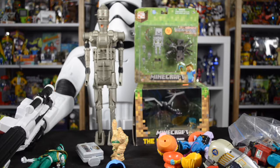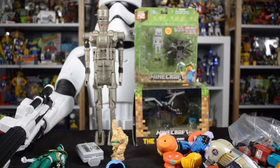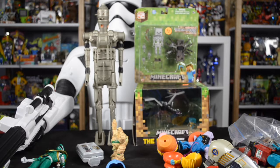I honestly was really surprised I still was able to find him. Mixed in with a bunch of newer kind of kiddie stuff was IG-88. This is the original 1980 Kenner Empire Strikes Back IG-88. He's about 12, 13 inches tall.